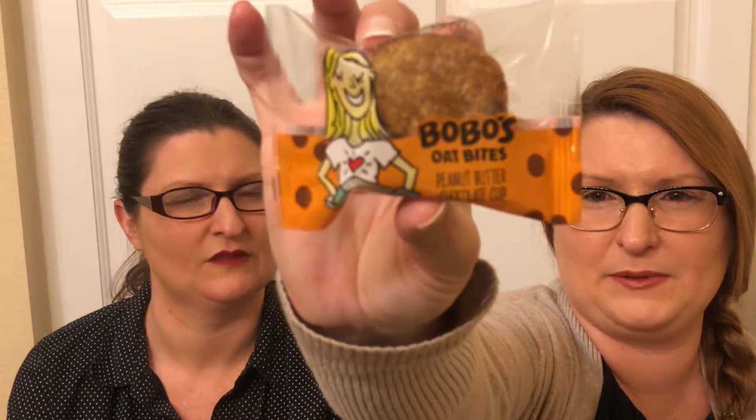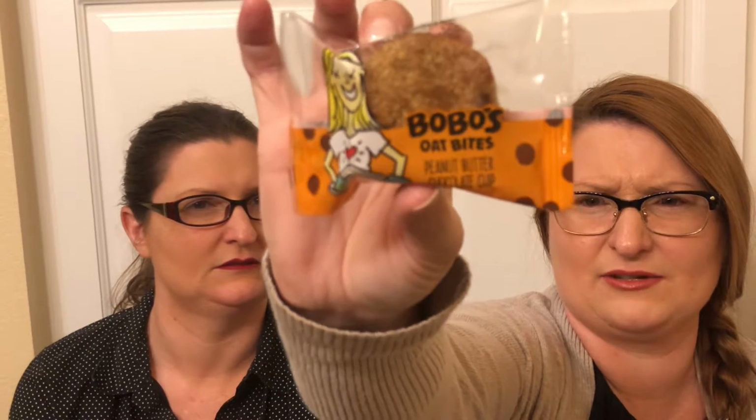I'm going to start with this one. It says Bobo's Oat Bites Peanut Butter Chocolate Chip. Sounds good, but it looks like there's coconut in it. The first thing says organic coconut oil. Maybe it'll be so hidden you won't be able to tell. Hopefully. But otherwise it sounds good. I'm okay with oat milk flavor stuff.